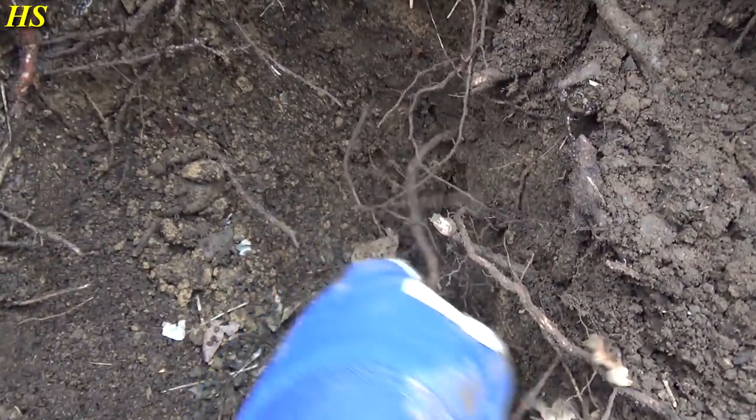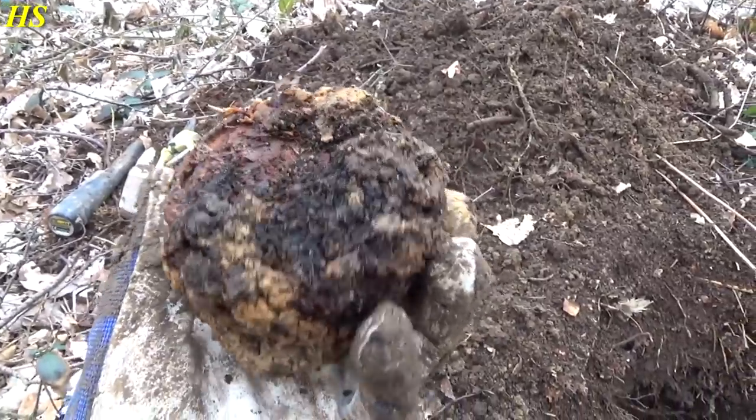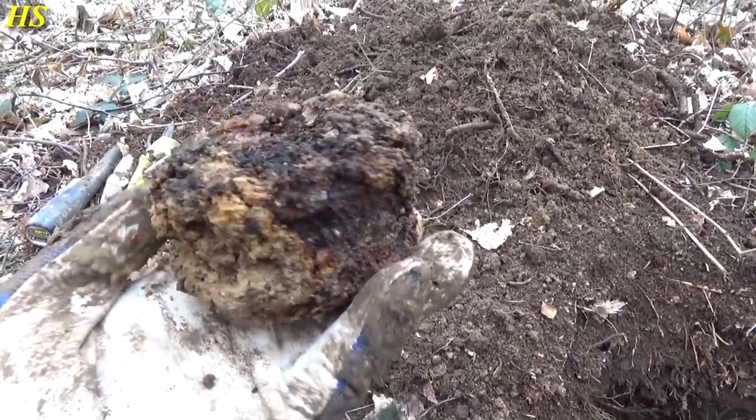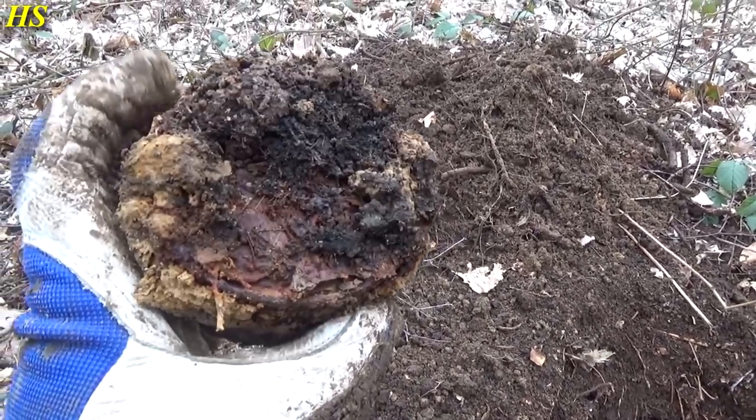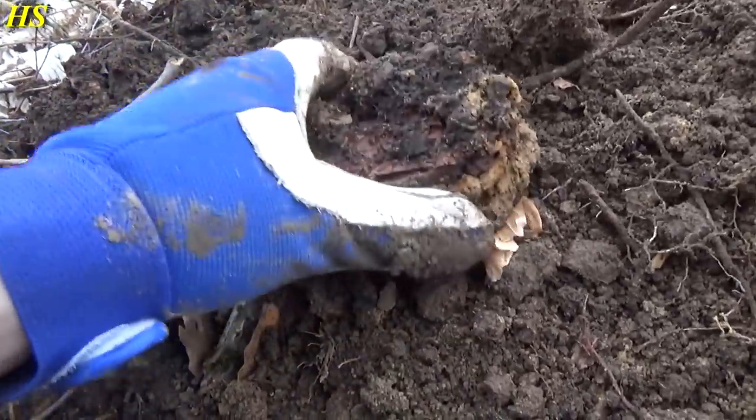So that's the original ground from the foxhole. So we know how deep this foxhole was, and that's what it is. It's a ration can or maybe shoe polish or something. It's definitely from the US soldiers. I wonder what's in there. Pretty heavy, still full. So that was still inside of the foxhole.